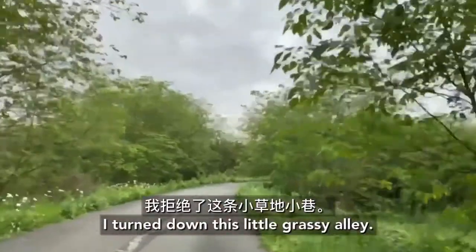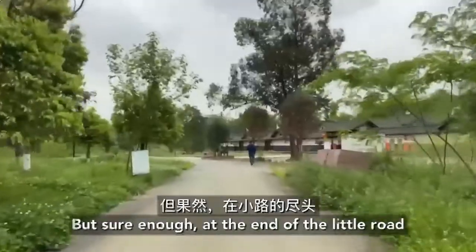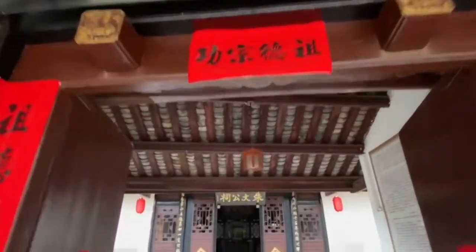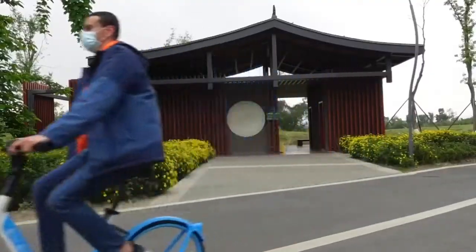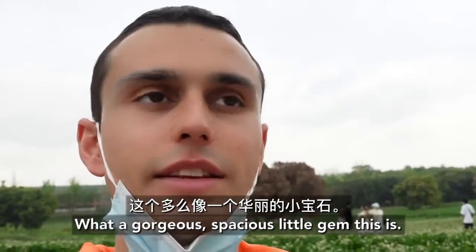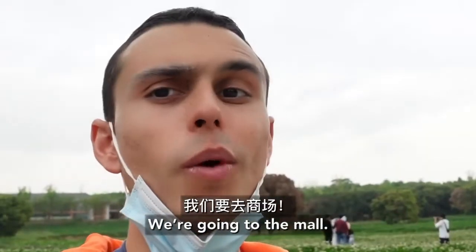I turned down this little grassy alley. I wasn't sure if it actually led anywhere, but sure enough, at the end of the little road is this quiet little heavenly ancestral temple. That's Qinglonghu Wetland Park for you. What a gorgeous, spacious little gem this is. But now it's time to head downtown. We're going to the mall.